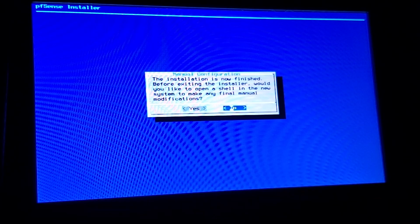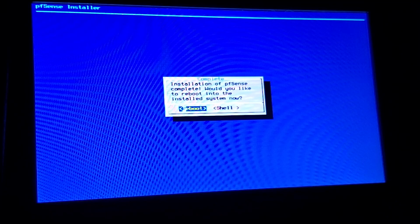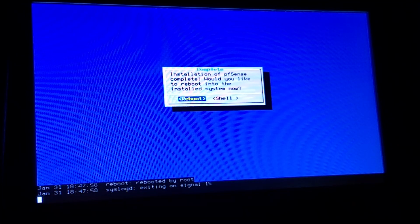I'm gonna say no. I'm pretty sure if there's anything else I want to change later, I can do that. Installation of pfSense will complete. Would you like to reboot? Yep. Rebooting into the system. Just installed pfSense on the Protectli device.